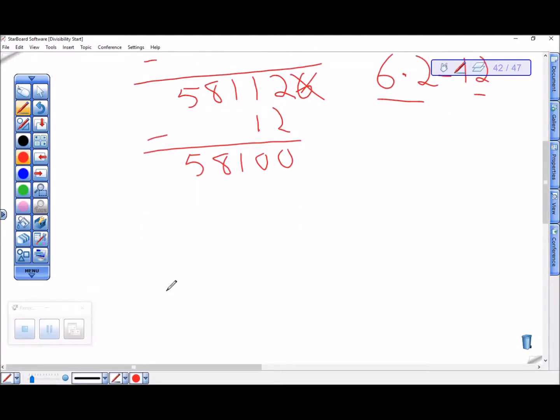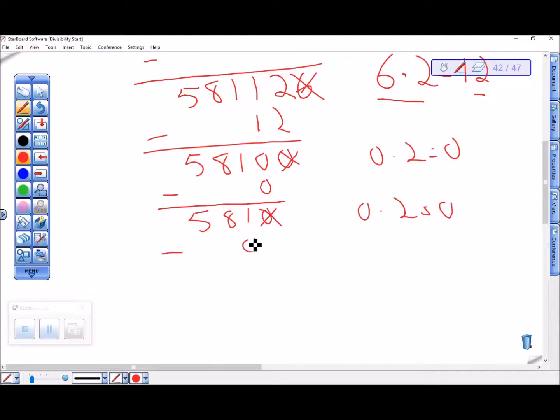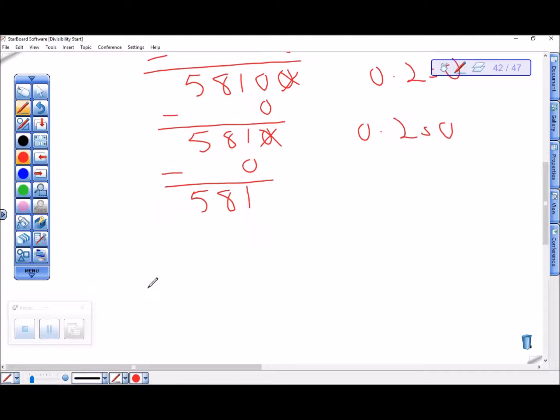I'm still not sure, so I'm going to ditch the 0. 0 times 2 is 0. Subtract 0. Great, I'm at 5,810. Still not sure. Get rid of the 0. Double the 0. Gives me 0. Subtract. I'm at 581. I'm still not sure, so let me go one more time. Although if you knew how 7s fit together, you might be good. So 1 times 2 gives me 2. Get rid of this 1. Subtract 2. 58 minus 2 is 56. 56 is divisible by 7.